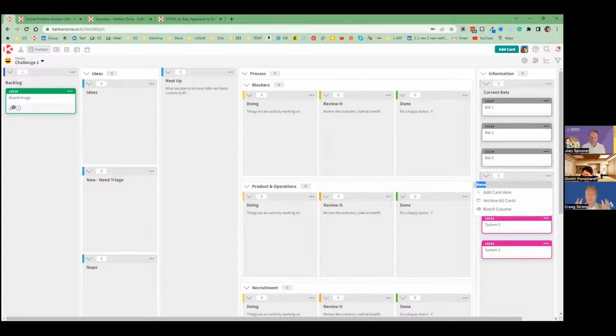So essentially what they had in Spotify is they had their flow, they had their cards that were flowing across the board in a workflow, but they also had other information that was helpful to the team to see. And in this case, it was systems that they own. What are the major systems that they're working on? And it was just like annotations. They're just annotations on the board.